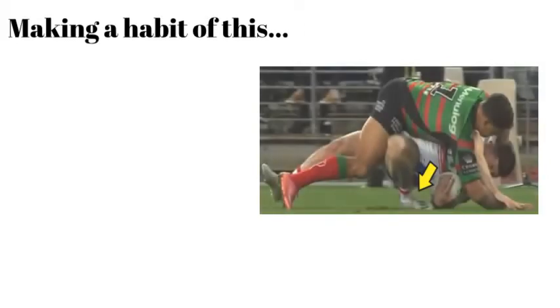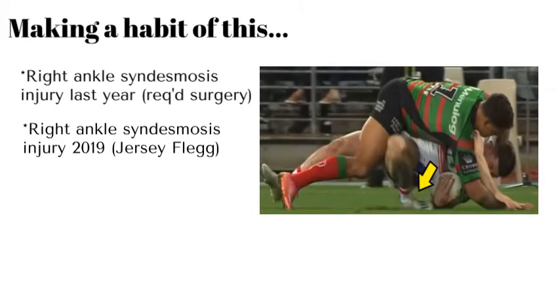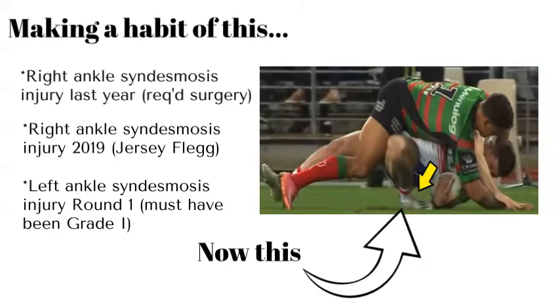Now, Bradman Best has been making a bit of a habit of this. He's had syndesmosis injuries before. He had a right ankle syndesmosis injury last year, which required surgery. I'm sure he would have had what's called a tightrope for that. He previously injured that right ankle in the Jersey Flag in the under-20s a couple of years ago. He did the left ankle syndesmosis at the start of this year, which he returned from without surgery, and then he's done this. Okay, so he's got a bit of form in this area.